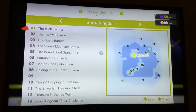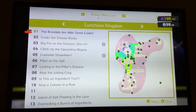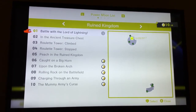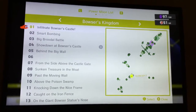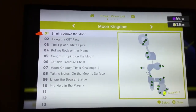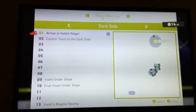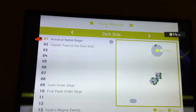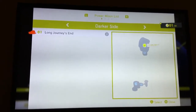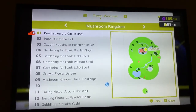So we got 11 more Power Moons left from the Snow Kingdom. 10 more Power Moons from the Luncheon Kingdom. Everything in the Ruin Kingdom. Well, we only got 11 more Power Moons left in the Bowser Kingdom. We only got 9 more Power Moons left in the Moon Kingdom. Not a lot more, but we got 10 more Power Moons left at the Dark Side. And this is the only one. A couple more Power Moons in the Mushroom Kingdom.